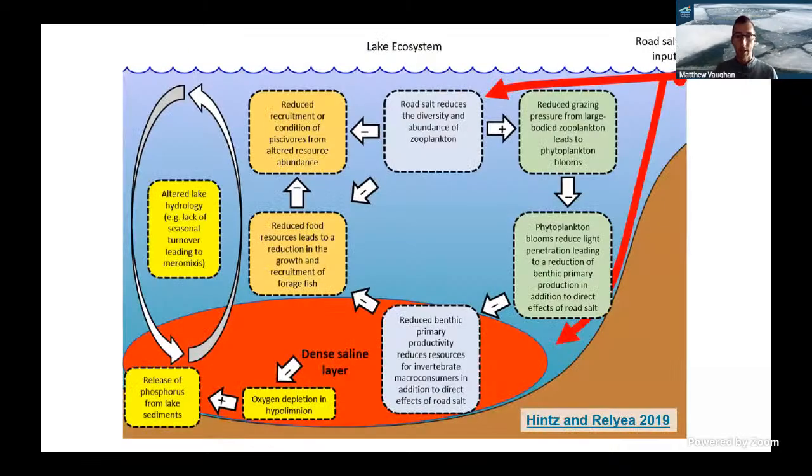Last one of these fancy diagrams here, just showing how saltier water is more dense and it kind of sinks to this red region down here below at the bottom of a lake. This is representing a lake here, and that can lead to oxygen depletion in the hypolimnion, which is the lowest part of a lake or a water body that is kind of broken up into different layers. And that can lead to the release of nutrients, which can drive things like cyanobacteria growth and all sorts of water quality issues that we are trying to work to prevent. So this is just another pressure on our systems due to de-icing salt application.